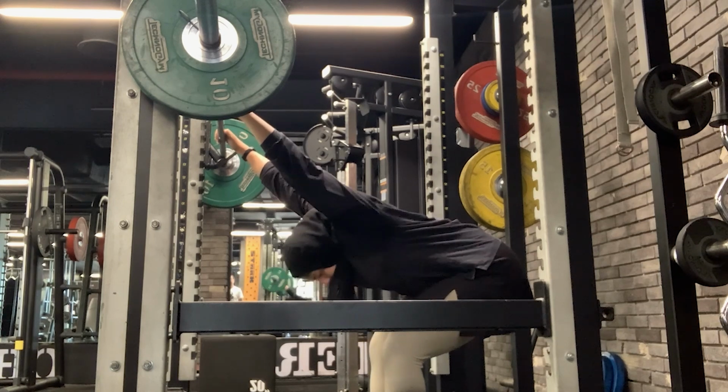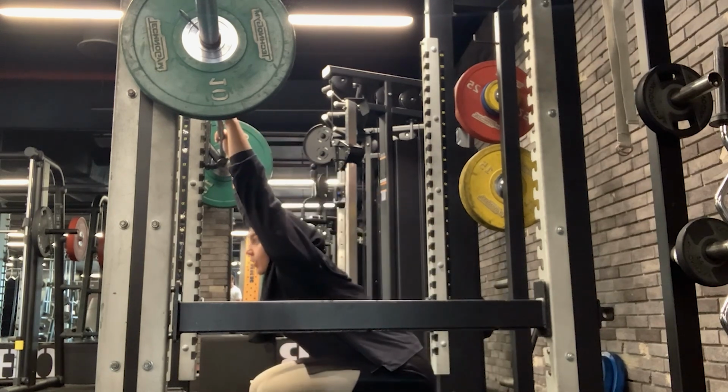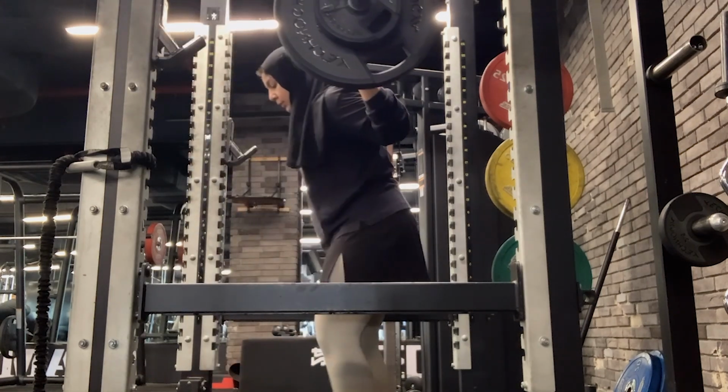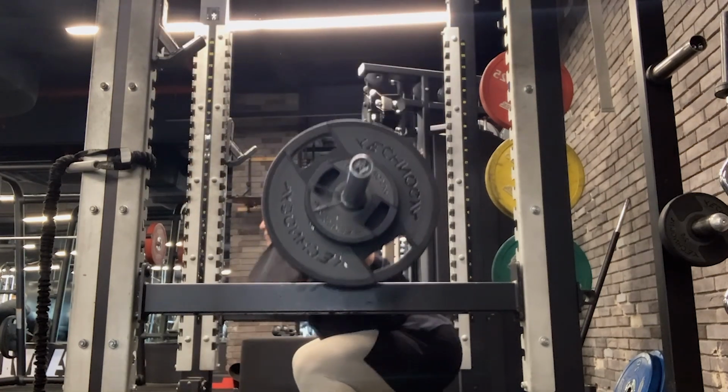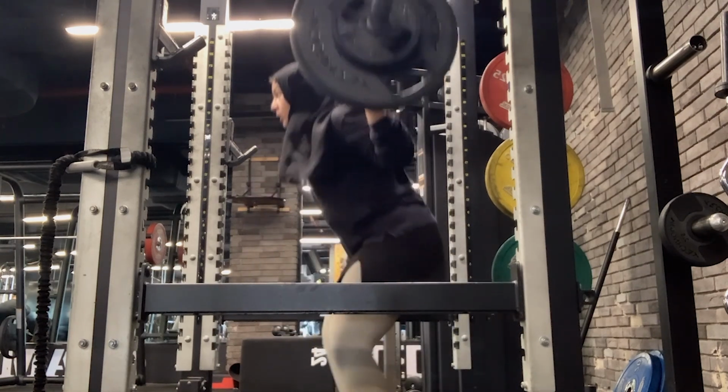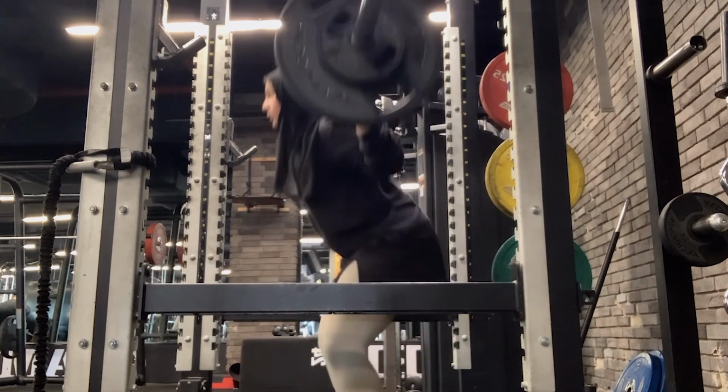I felt like I could do more, but you know what? I just didn't want to go too heavy. Even my back barbell squat, the maximum I lifted was 70 kilos for 7 reps or 6 reps? 6 reps, I think. Yeah, 70 kilos for 6 reps.